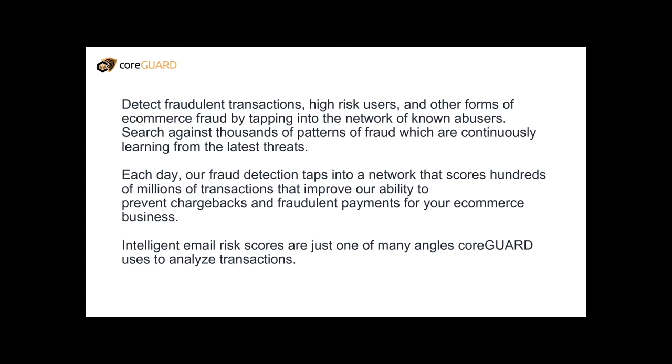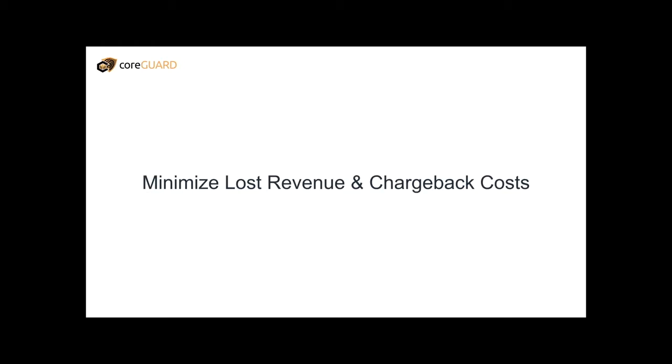We're looking at the email, even the email address, to see if that email address has a reputation to it. Has that email been used for fraudulent transactions before? But even more importantly, is there a history on it? Or potentially, is it a new email address that was created by that fraudster? So the key for us is to minimize your lost revenue and minimize those chargeback costs. And that's what coreGUARD is all about.